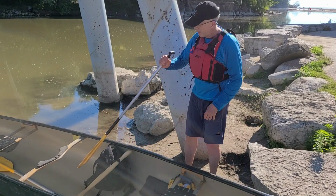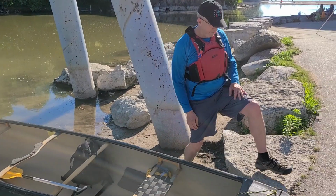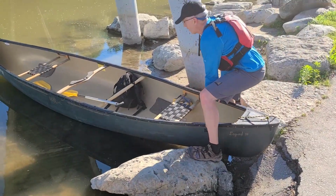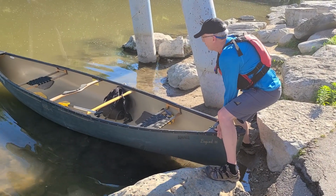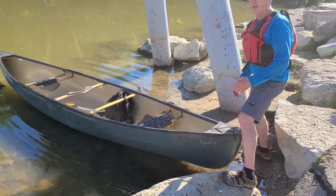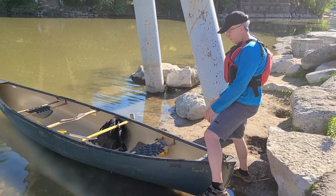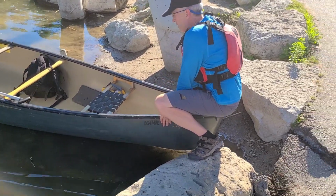I like to put my paddle in where I can access it easily. I'm just going to slide the canoe into the water to the point where it's stable, but not too far on land so you can't get it off, especially when you're by yourself. If you're with a partner, it's a lot easier. The partner can sit on the canoe and stabilize it, keep it from rocking.